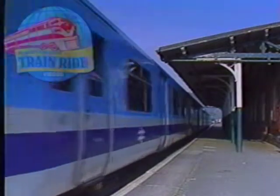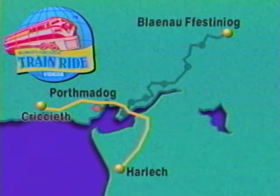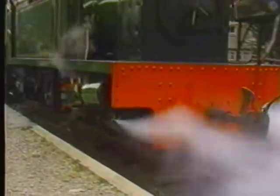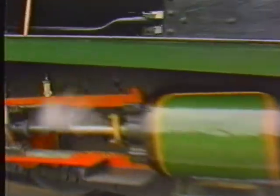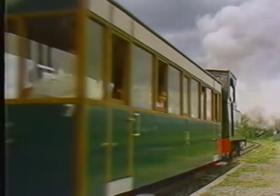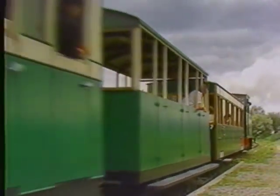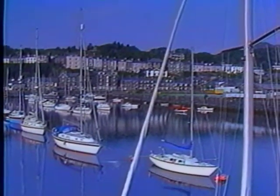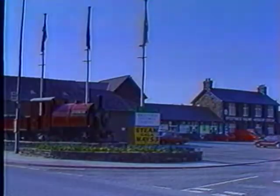East of Criccieth is the major town of the area, Porthmadog. Here, the rail journey to the small slate mining city of Blaenau Ffestiniog begins. The beautiful city of Porthmadog was a shipping town. The proud sailing vessels of the 1800s that carried slate across the seas had been replaced by pleasure yachts of all sizes. Across the harbor, the Ffestiniog Railway has its station at Harbour Station.